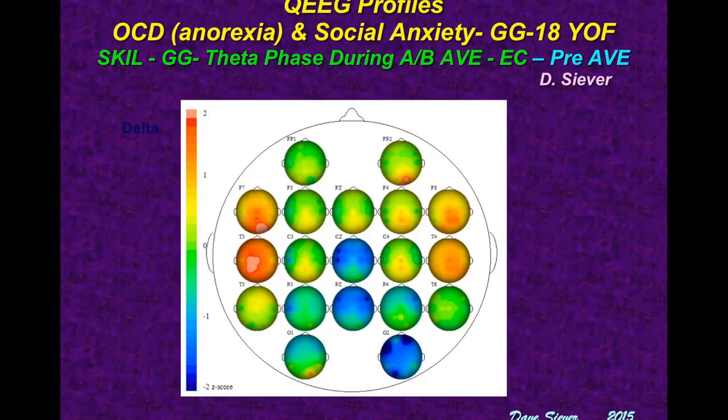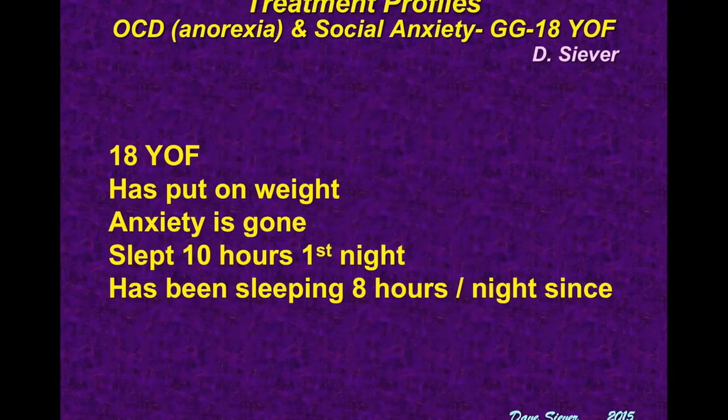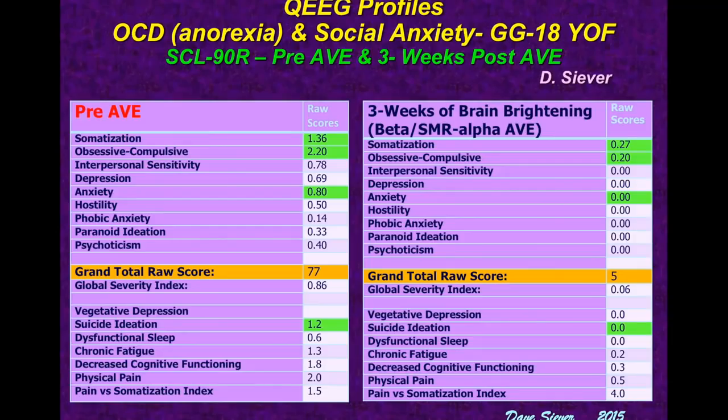Sometimes they stand out more after entrainment because parts of the brain will kick back in and they'll start firing. And other parts then look like they have a bigger phase issue because other parts are functioning better. But this is her not long after. She put on weight. Her anxiety is gone. She slept 10 hours the first night. And she's been sleeping 8 hours a night ever since.